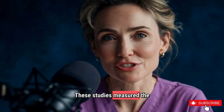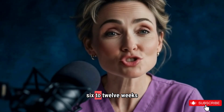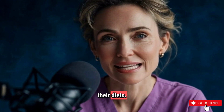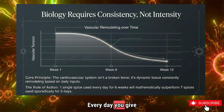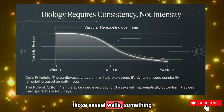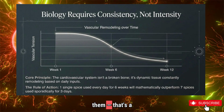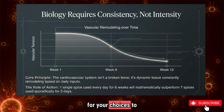These studies measured the isolated effect of adding 1 spice consistently over 6 to 12 weeks, not what happens when people completely rebuild their diets. Your arteries respond to consistent input. Every day you give them something that supports nitric oxide production, something that eases tension in those vessel walls, something that works against the low-grade inflammation that stiffens them. That's a day the system moves in the right direction. It's never too late for your choices to matter.